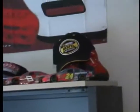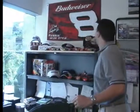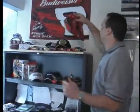How many years have you been doing NASCAR games? Since '98. So you collect your cars of your favorite drivers and cool paint schemes. Whose shoes are up there? Got Dale Jarrett's shoes up here. Let's get a close look at that. You didn't know NASCAR guys had shoe deals, did you?